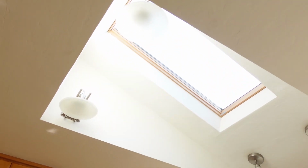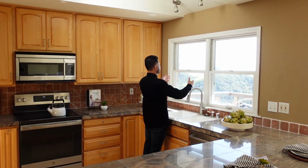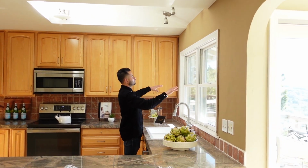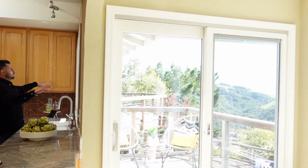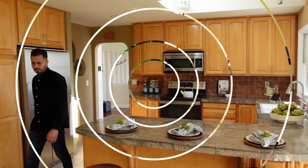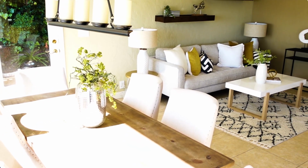As I mentioned earlier, the home has lots of sunlight. You can see there's this huge skylight right in the middle of the kitchen. And then you have this window that overlooks, which you're gonna get a better view of later, this beautiful view of the Bay Area. And you can see outside all the greenery that's around this house. And where our cameraman is standing right now, that is the formal dining area.